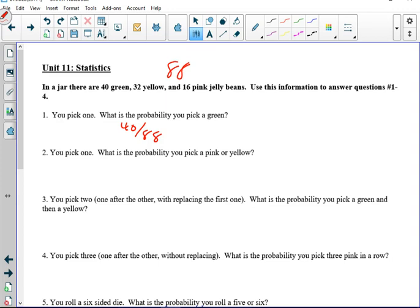What's the probability you pick pink or yellow? Well, 32 plus 16, that's 48 total out of 88.